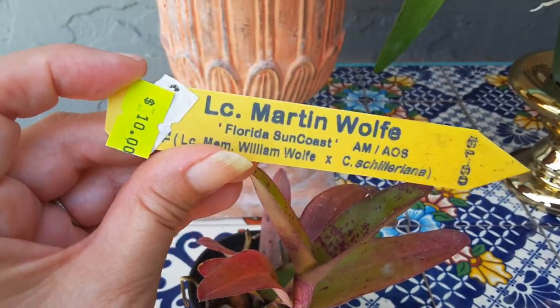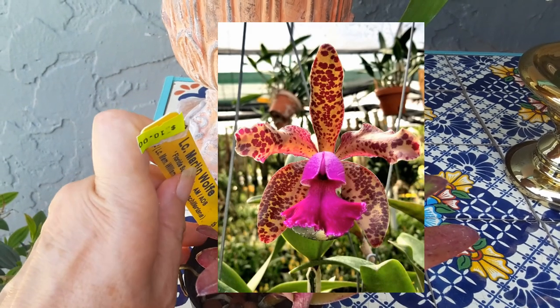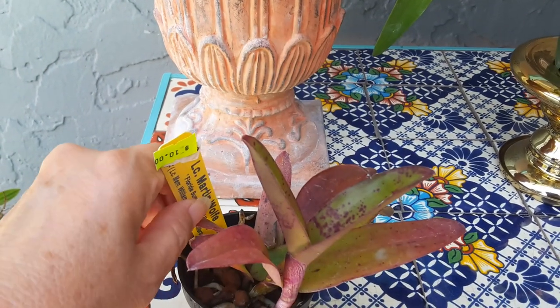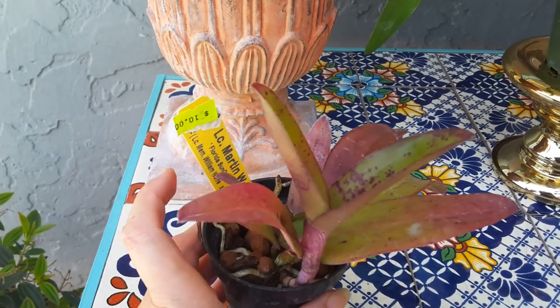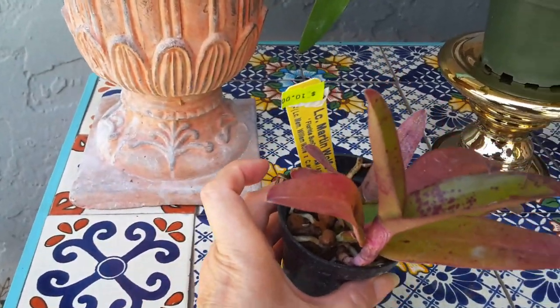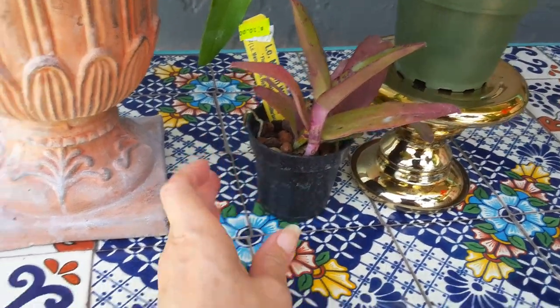If I find a photo of it, I'll go ahead and insert it. Yeah, I didn't do a video out there. What I should have done was brought my camera out and taken pictures of the blooming ones, and I didn't, because that way I know exactly what I'm expecting from it.